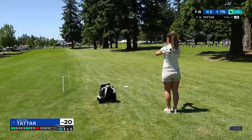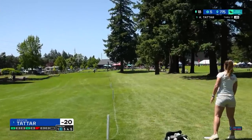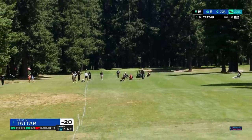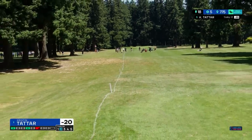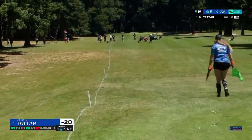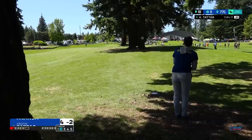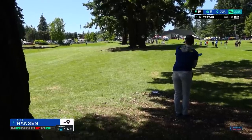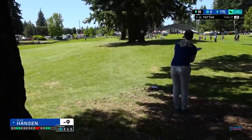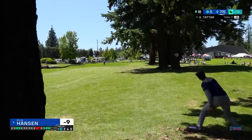Perfect execution from Sai. Kristin able to take the sidearm, which is definitely the slightly safer play, fading away from that tight OB line towards the pin. Ooh, is it not safer? Uh-oh. Oh, I think she's fine. You're clapping. Okay. It was riskier than I thought it would be. Yeah, with Sai not having the forehand, I can see why she would have so much control over her disc.